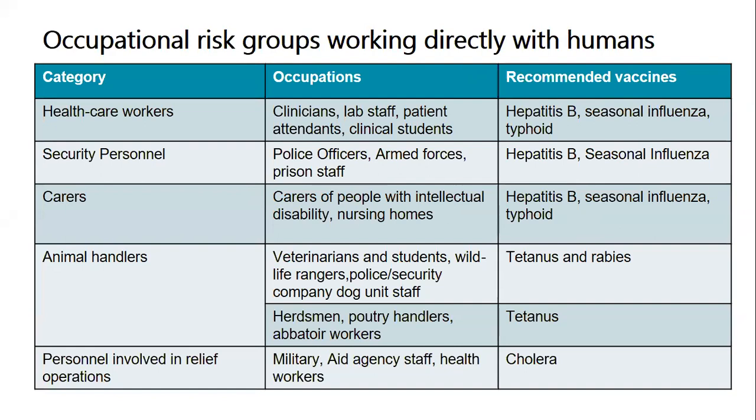Apart from them getting exposed, they can also pass the infection to vulnerable groups that they are attending to. So for protection also of the vulnerable clients, the recommendation is that the carers need to also be protected. Because some of them can be asymptomatic carriers, then they can infect vulnerable groups of people that they take care of who may have low immunity.